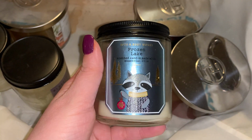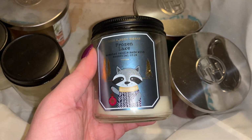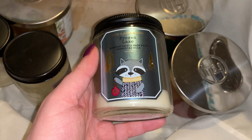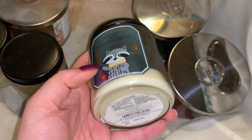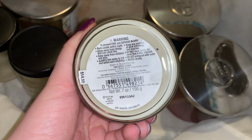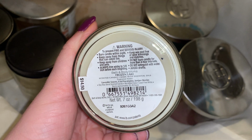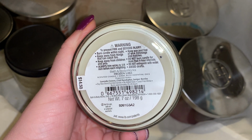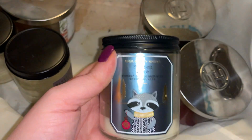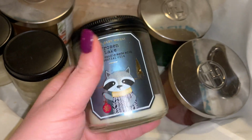This one is Frozen Lake from Bath & Body Works. This one is very hard for me to explain. I liked it. I definitely think that it lends itself to the fresh category, but it's not like summer or spring fresh. It definitely gives you the cooler toned vibes of the weather that we've been experiencing lately. So the scent description on this one is lavender leaves, cool eucalyptus, and juniper berries. And I love the little raccoon on the label.